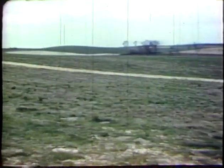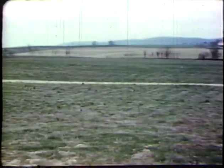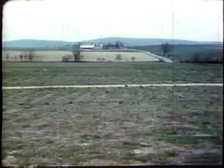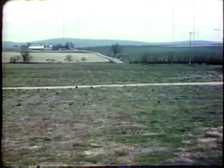He had learned the facts about his land, and he had decided to put each acre into the kind of crop it was best suited to produce, whether that be grass or grain, row crops or trees.